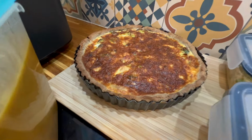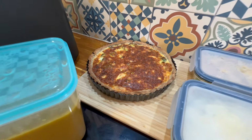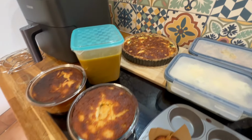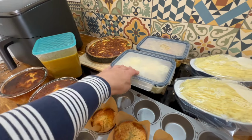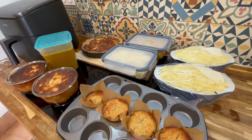And again, it looks browner than it is. It's golden really. The broccoli and salmon quiche will go into the fridge. The puddings will go into the freezer. The soup will go in the freezer. Those 2 will go in the fridge. And those 2 will go in the freezer, and these will go in the freezer as well.